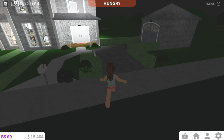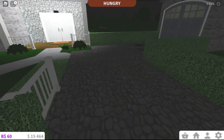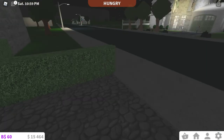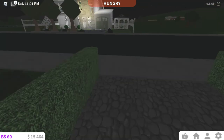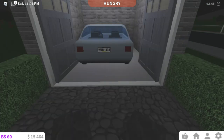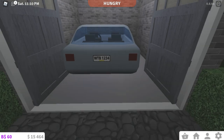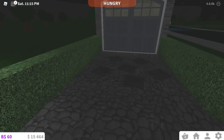I'm just gonna go in first person and show you guys. So this is the driveway, the very nice driveway. Okay. And then someone just came out of my house. I don't know where they went. Yeah, I'll get to the back in a minute. So I have an automatic thing. This is the garage with a very nice car in it. And I have the stepping stones there. I don't know why, but I do.